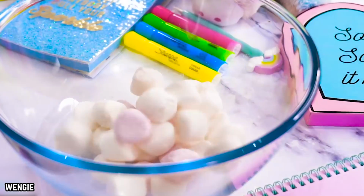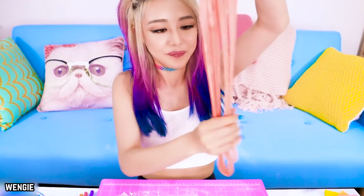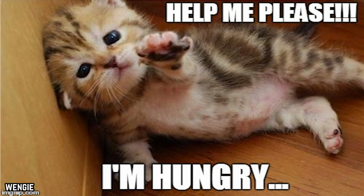You might start to be getting hungry from watching all these videos or working on making slime yourself. Unlike all the other slimes that are way unsafe to consume, aka completely inedible, Wengie is back again with something on the opposite end of the spectrum. Fully edible slimes made completely out of candy.